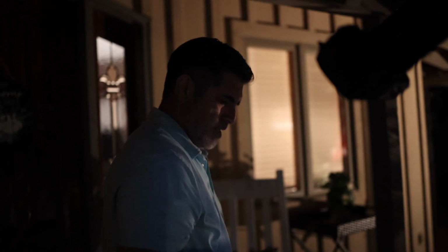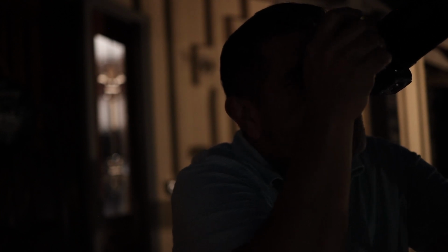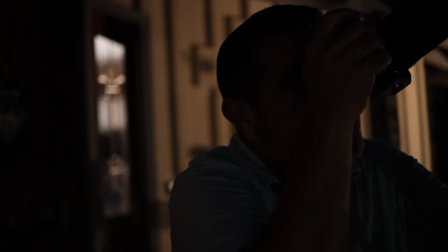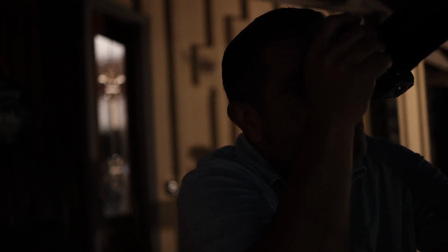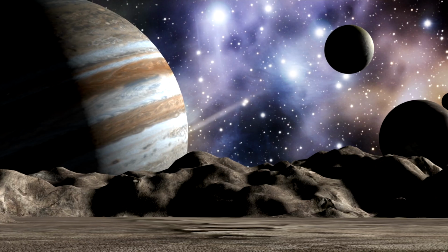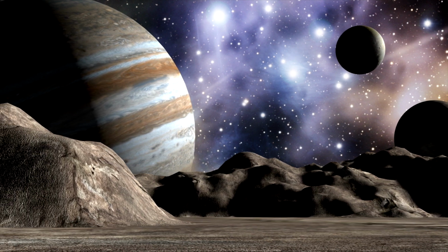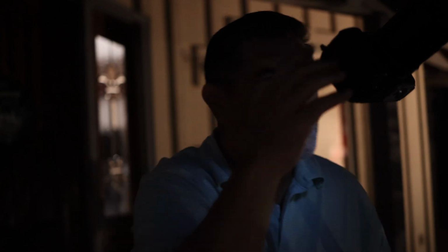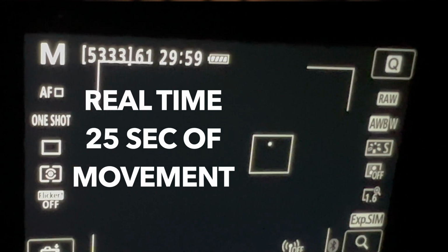So let's see if we can get some of the gases that create the stripes that you generally see on Jupiter. I'm going to tell you, at least I'm not proficient at it at all yet, trying to find a single planet or a star. Jupiter is one of the brightest planets out there, and being at 800 millimeters, it moves pretty quickly within the viewfinder. So I guess that's why astrophotographers use trackers and all that good stuff.